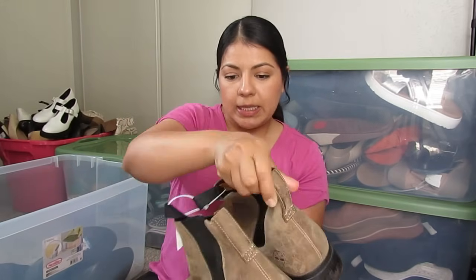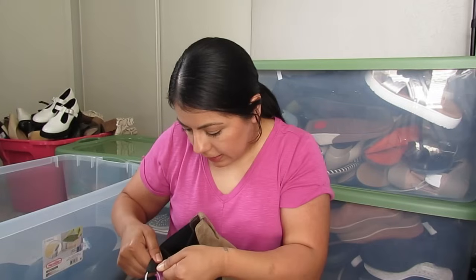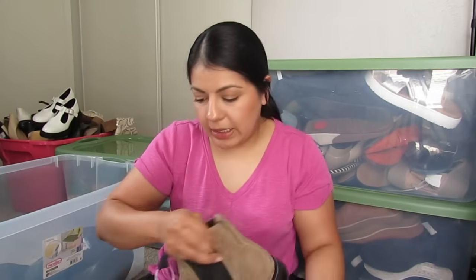Here we have some men's boots. They are some Timberland Chelsea style boots. I paid $8.50 for them. They are a size 13, genuine leather on top. These, I think it's mostly because of the price.